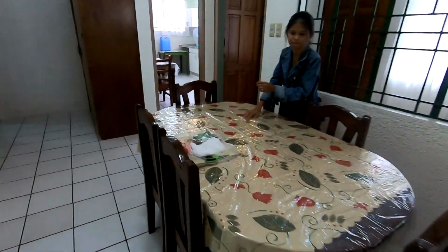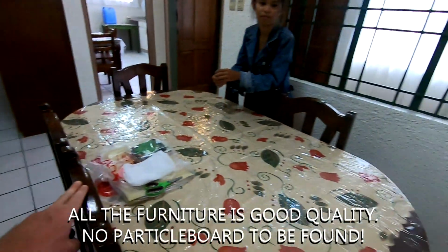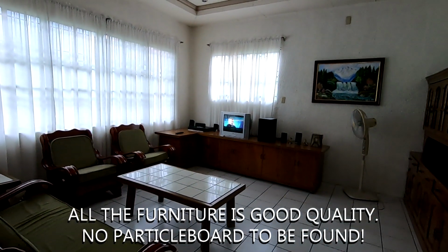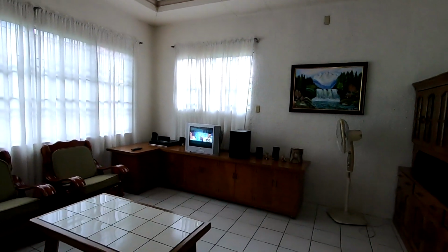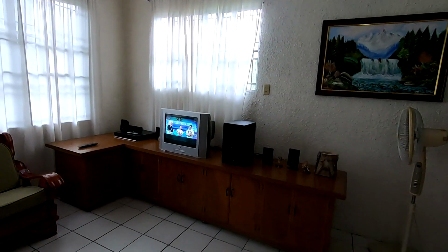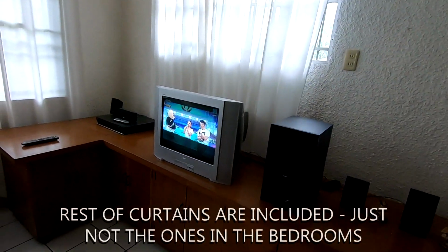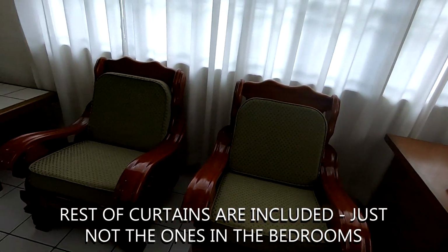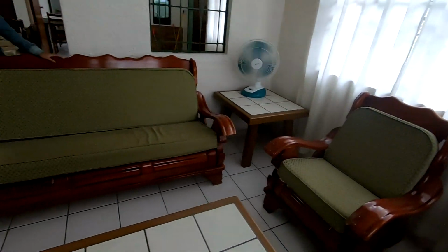The curtains are not included. Yes, we have to mention that the curtains in the bedrooms are not included. There's the dining room table. It's very nice. This is high quality stuff. This isn't garbage. This isn't basura. Here is the living room, and again, all the stuff that you see here is included. 5.1 surround sound. You got a little television. Again, the quality of everything, the furniture, all this stuff is really good.